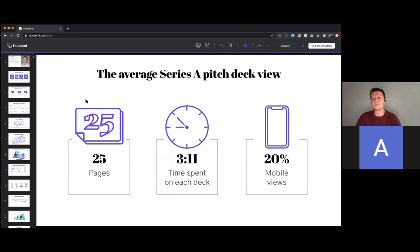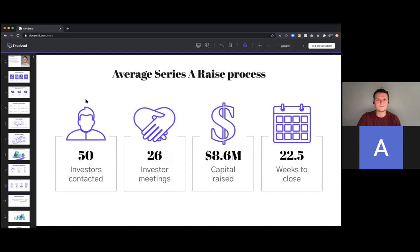Part of that is because a lot of people include an appendix in their send ahead, and I don't like including an appendix in the send ahead. But that's also something we can cover a little bit later. Okay, average Series A raising process.